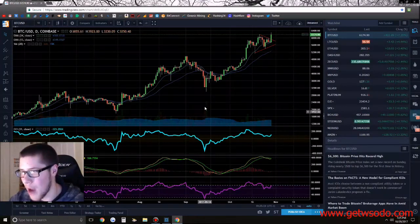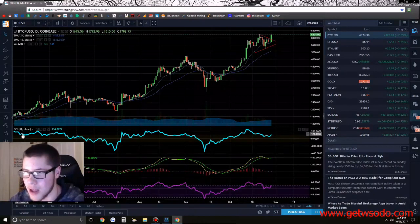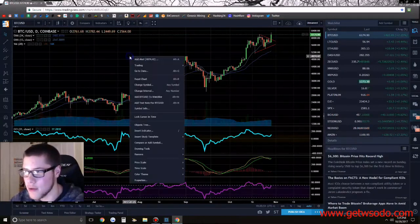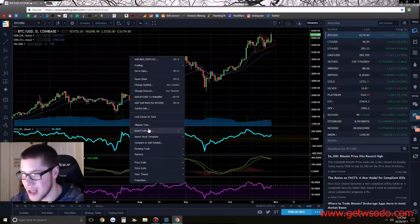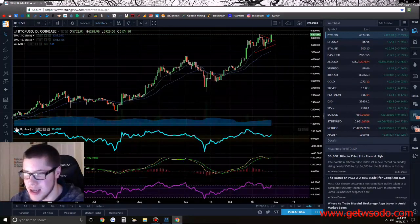So how would you know to buy that bottom, right? That's the question you're probably asking. How would I have known that that was the bottom? Bitcoin wasn't going any lower, because when it dipped this low, it broke some pretty big support. So in order to educate yourself on where the bottom is, these are the 3 indicators that I recommend. Once you get a TradingView account, all you have to do is right click and simply click Insert Indicator. From here, you can type in the indicators I'm about to tell you. So I use the CCI, the MACD, and the RSI. These are the 3 indicators that I recommend using.